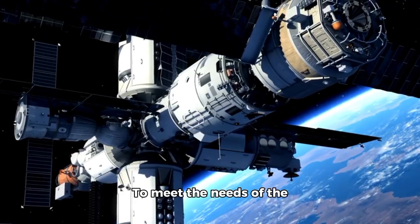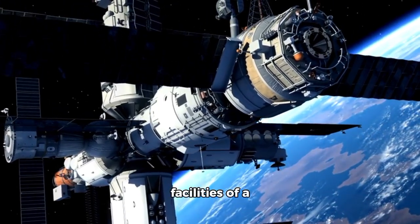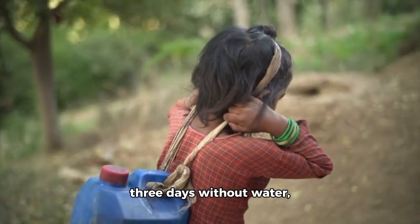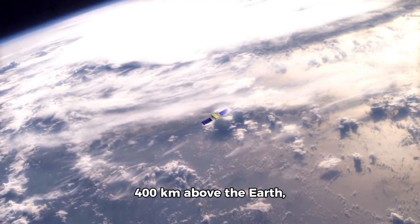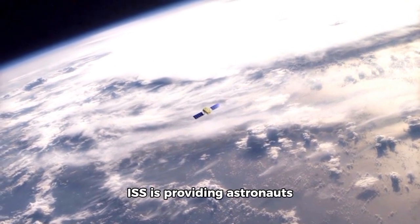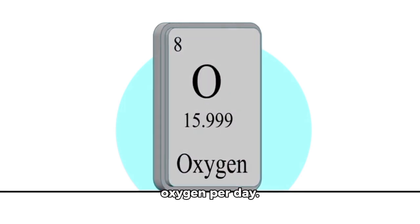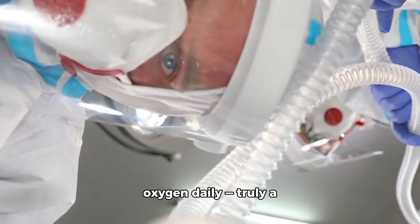To meet the needs of the astronauts, the ISS has all the necessary facilities of a superstructure, the most important of which is oxygen. A human can survive for 3 weeks without food, 3 days without water, but only 3 minutes without oxygen. 400 kilometers above the Earth, where there's no atmosphere or breathable air, the biggest challenge for the ISS is providing astronauts with fresh oxygen. An average human needs 15,000 liters, or 20 kilograms of oxygen per day. For 9 astronauts, that's nearly 200 kilograms of oxygen daily.